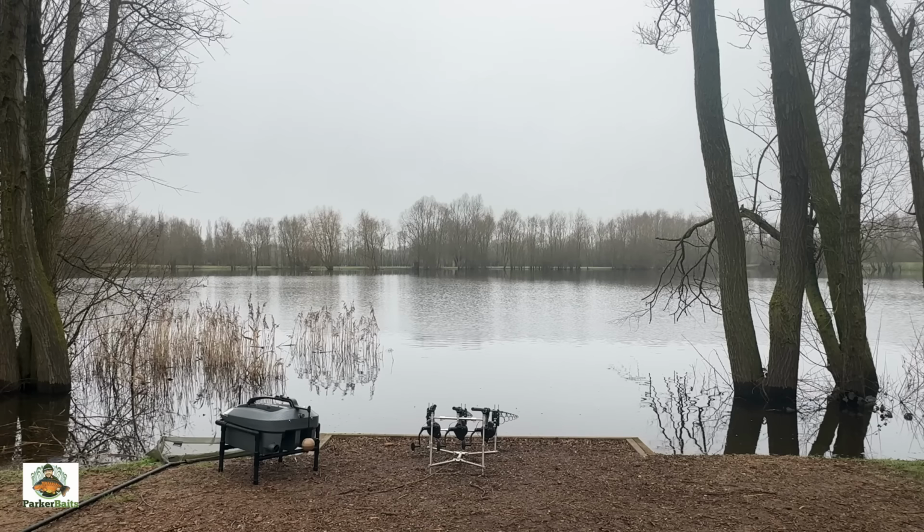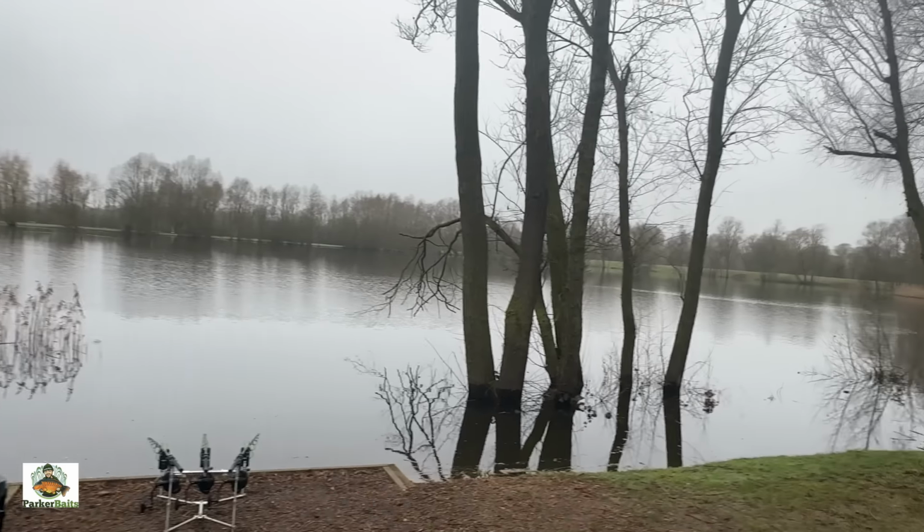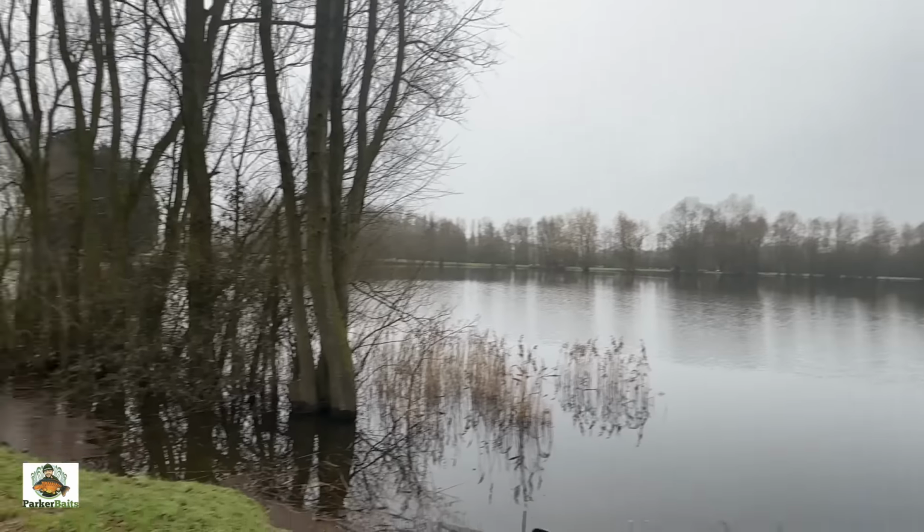So yeah, let's see if this left hand rod goes, because that's 3 or 4 times now where it's just a few beeps and then stopped. While waiting, I'm going to put myself on another blue. There we go, you can see all the cars there. A lot of people going on to Mallard.